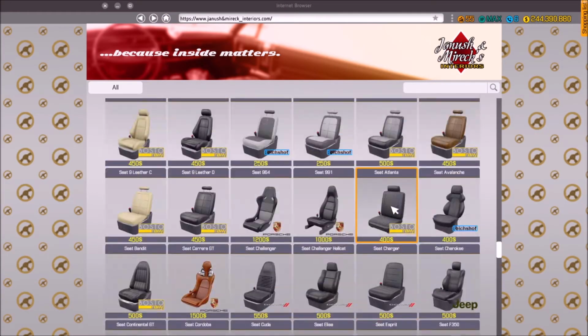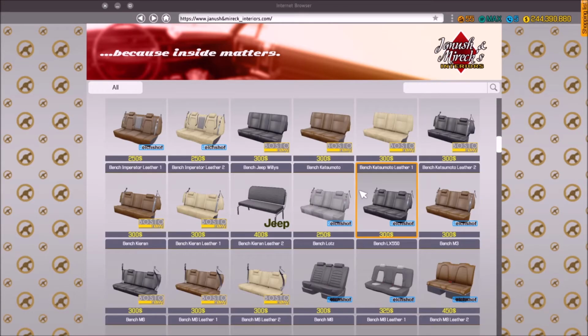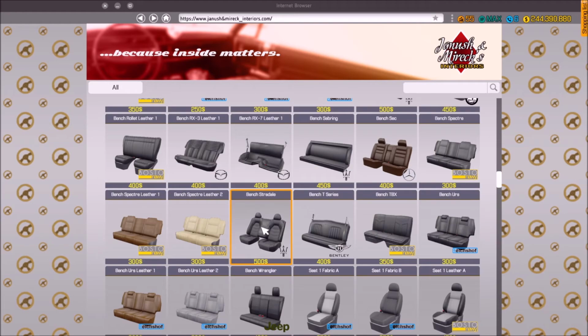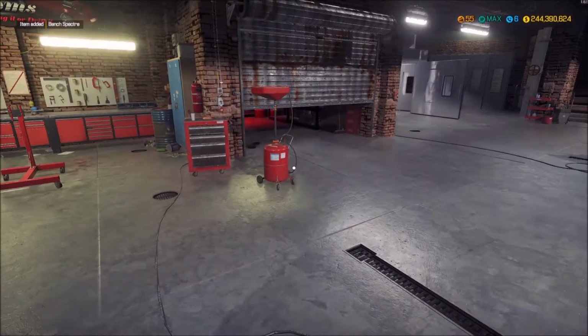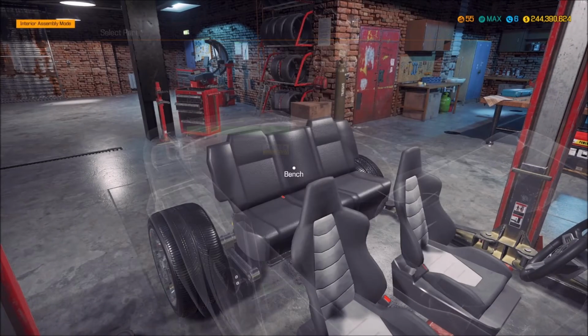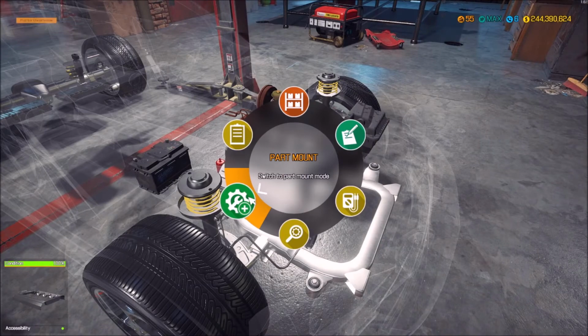So the Spectra bench, right? Bench MD, bench Mojave, bench Mustang, bench Bianco. Bench Spectra. Black one, right? Yep. Gotcha. All right, I think we got that all situated.